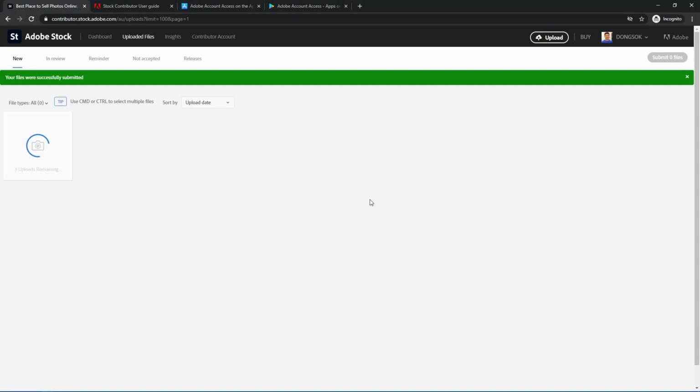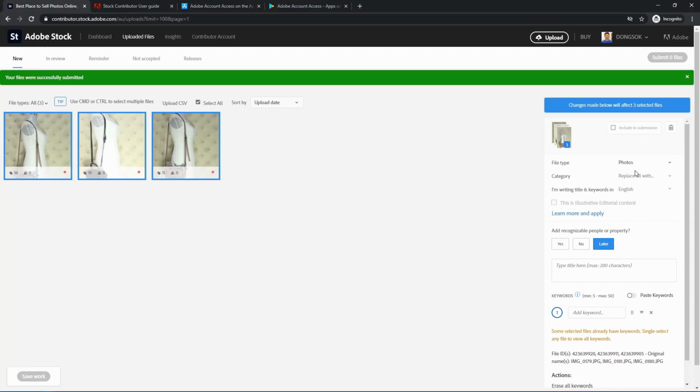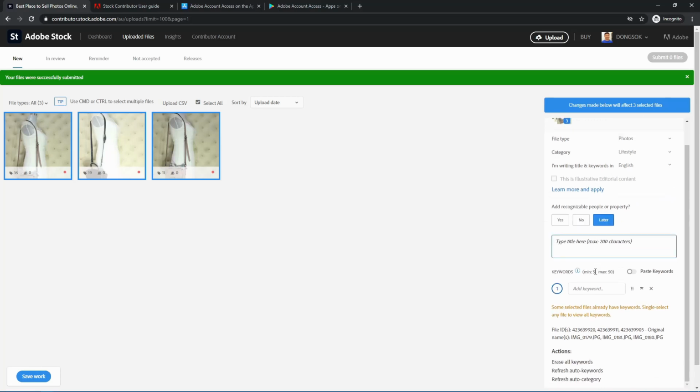And while it's loading, you can think of the keywords that you're gonna put on each photo. Yes, on each photo. You can just select all of them and then just put a file type and category if they're the same category. But if they're different photos, you might want to change each one. Like here, you can see lifestyle and they're all in English, and then right here you're just gonna deal with it individually. The keywords will be different with each image.